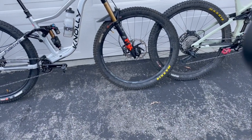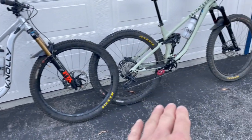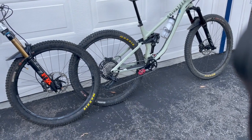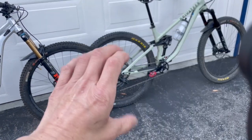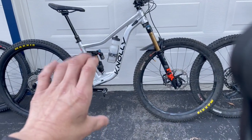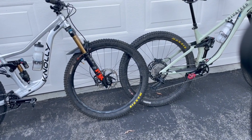The main thing is that the Knolly has a little bit more support in the mid-stroke, compared to the Privateer. The Privateer seems to sit a little bit more in the mid-stroke, it seems to go through it a little bit more. But the initial plushness is firmer on one, where here the initial plushness is a little softer. But again, they're using different shocks, so it's hard to say if it's the shock or the suspension.